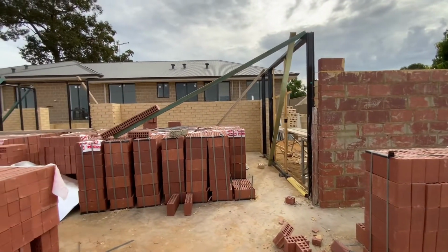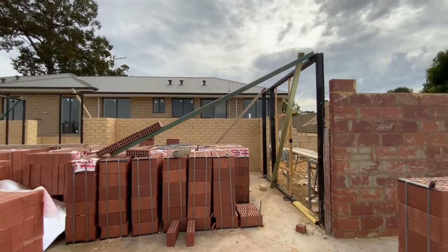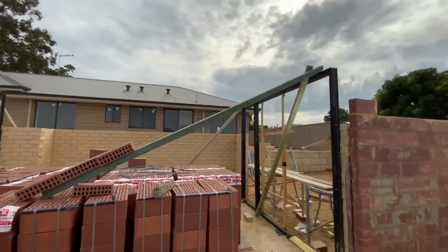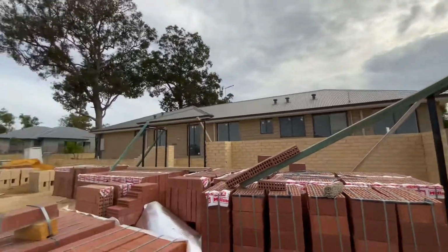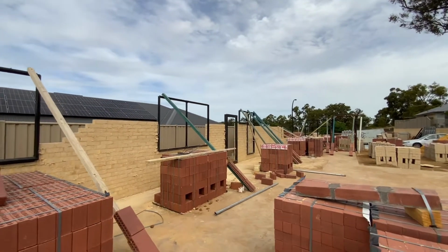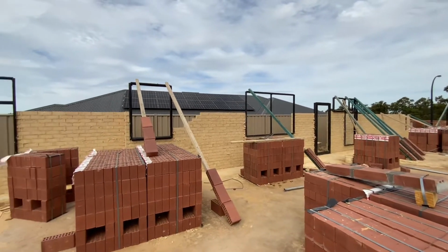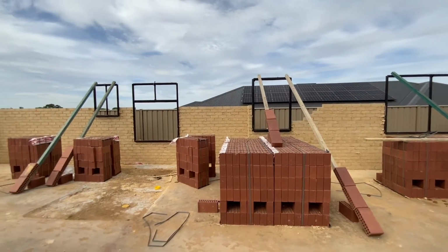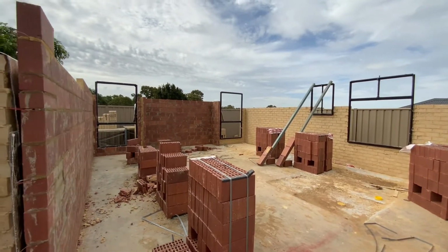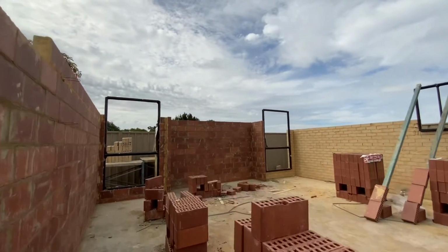That's our lounge room. Just got that sliding door there. Gonna be another window on the top. Another window over there. There's another glass window there. So this is what we've done so far. It's a very big house. Very big house.